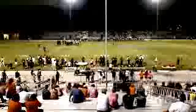High snap to Therion. He's able to bring it down with the left hand. Now he's going to run with it. Gets across the 25 to the 27. And he's brought down there after about a 2-yard pickup. And he'll bring up a 3rd down and 9 now for the Sailors.